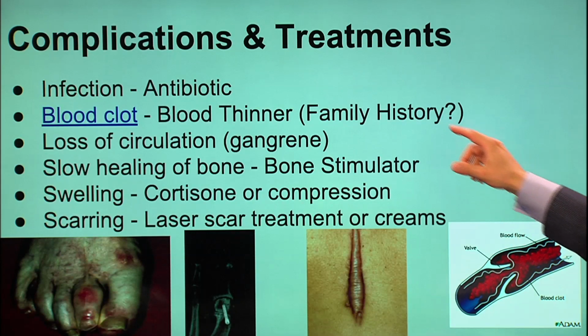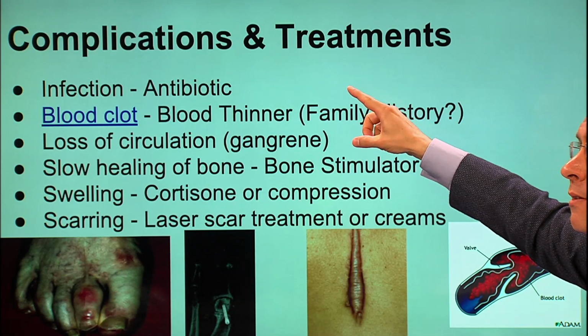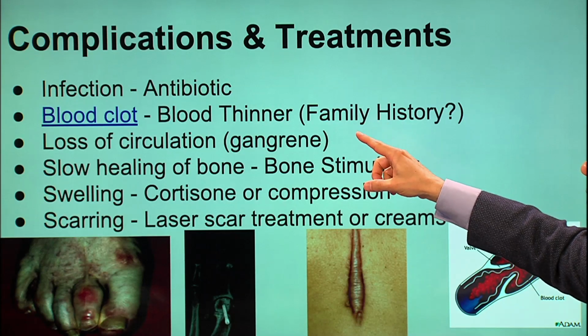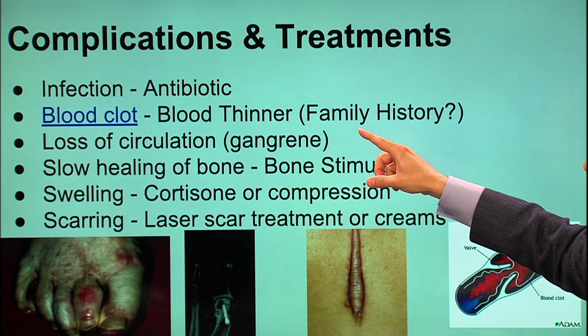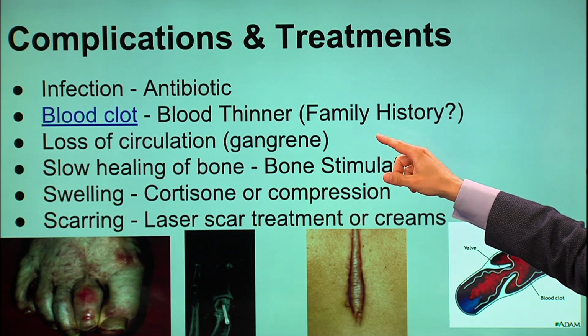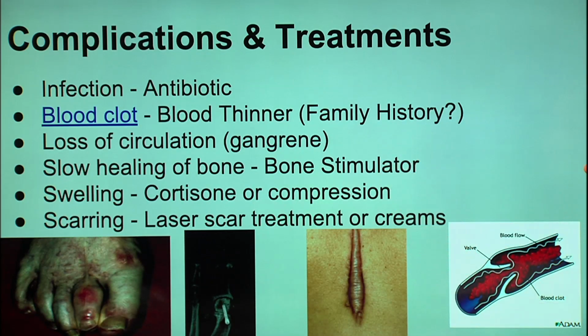And now I want to go over something that no one ever likes to talk about, but I think it's really important. If you're having any type of elective foot surgery, this isn't a comprehensive list, but these are some of the complications that can happen, and then some of the treatments. So basically, to start out, if you have an infection, that's one thing that can happen. We would give you an antibiotic. If you develop a blood clot, we would give you a blood thinner. If you have loss of circulation or gangrene, then that would require further surgery and maybe even amputation. These are things that can happen with foot surgery.